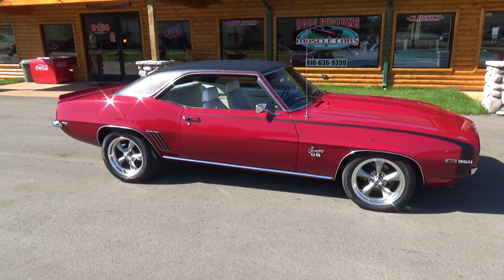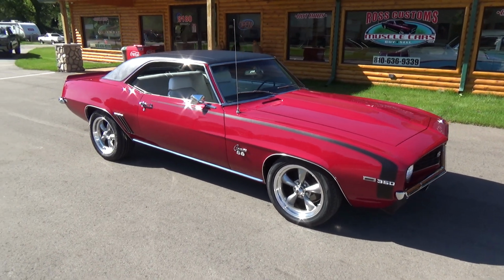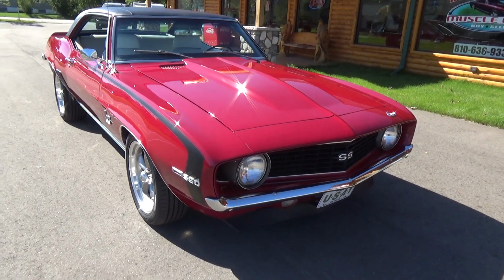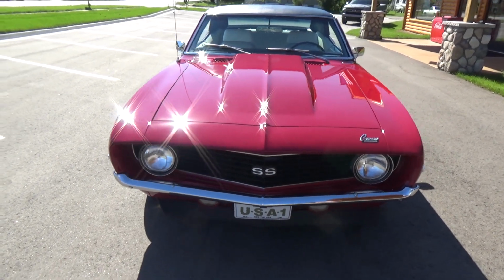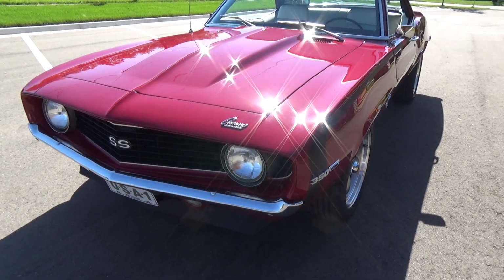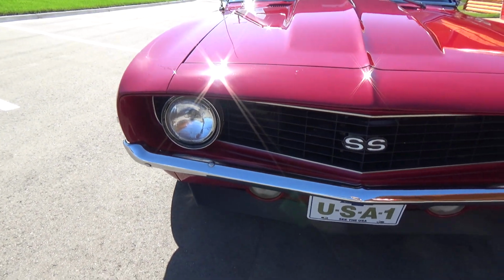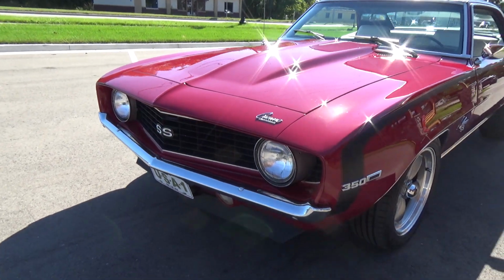Today we're checking out a super nice 69 Camaro SS 350. Gorgeous car. We got this at a show we were at a week or so ago. It's done in a show quality Garnet Red, which is the factory color on the car. Black vinyl top with the white interior. Gorgeous car. The grille, it's the original front bumper, looks like it's new. Very, very nice. Got the chin spoiler.